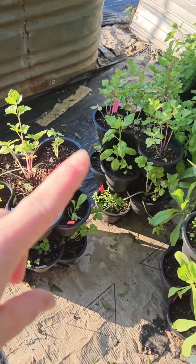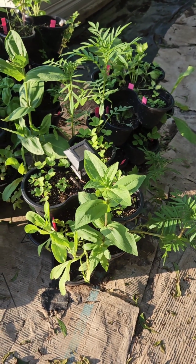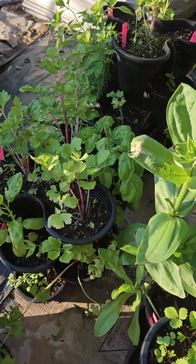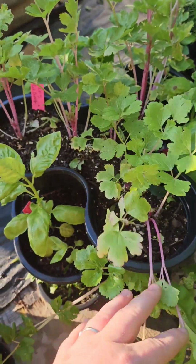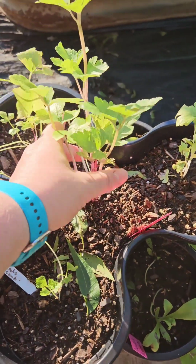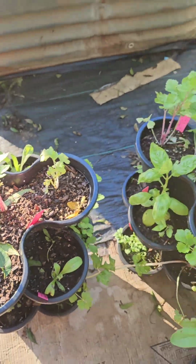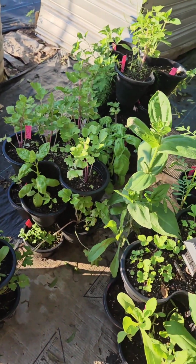So here's some different things in these tiered planters. We have more strawberries. This is actually celery. I don't know how well it's gonna do, but so far it's looking really good. It's the pink celery. So even if it doesn't get as big as it normally would, I'm okay with that, because how cool is that for somebody who doesn't have a lot of space, that you can grow celery in these?